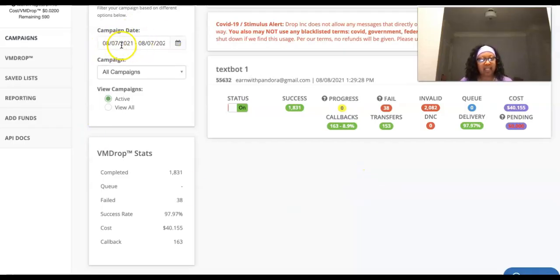This was on 8/7. I initially started with 2,000 leads. Disregard this little button that says invalid, because I missed a step when I first loaded them, and so when I sent them out, the system just marked them all invalid. So I reloaded them and did it correctly. Right here you can see out of the 2,000, 1,831 were completed. 97.97% was the success rate. It only cost me $40 to run that campaign.